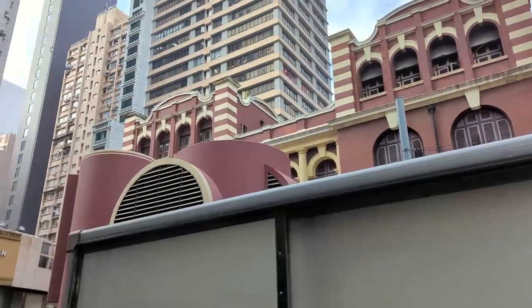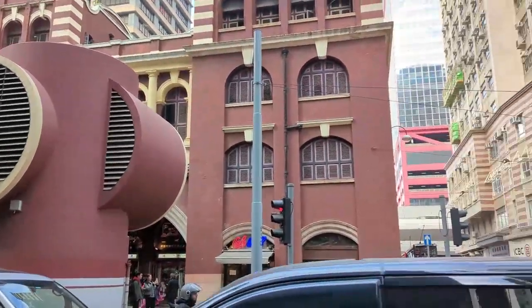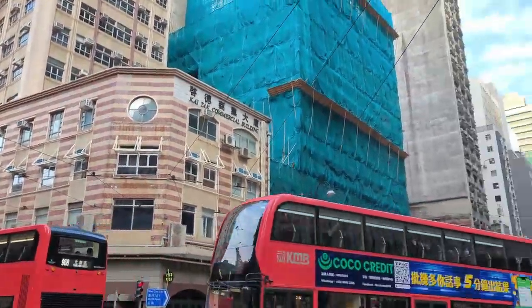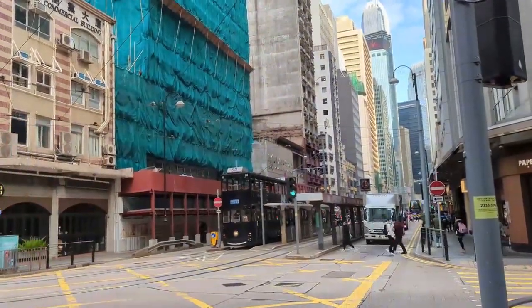If you have time, the Sheung Wan Road is part of the Central and Western Heritage Trail designed by the Antiquities and Monuments Office and Leisure and Cultural Services Department. The route covers 35 historic buildings and sites in Sheung Wan.